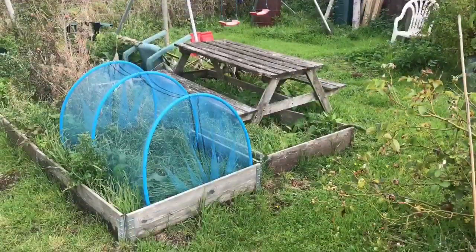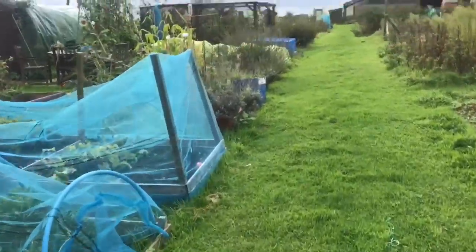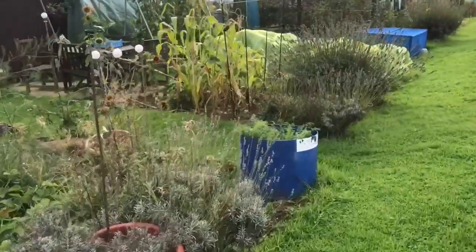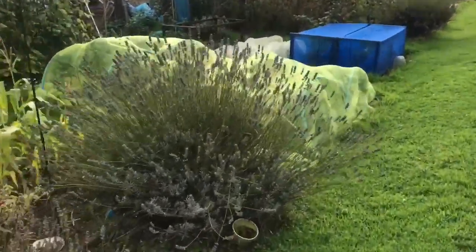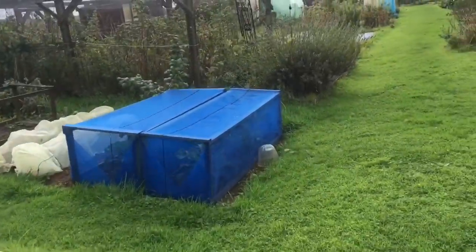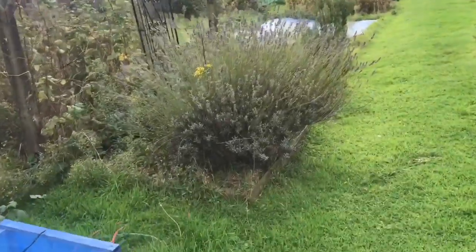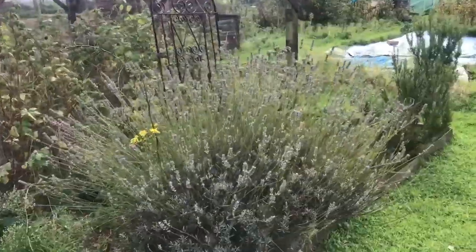There it goes. Gonna start at this end today, as I always start at the other end. The lavender's doing really good. So, this is my plot as it is now, without being worked on for nearly 1 month.